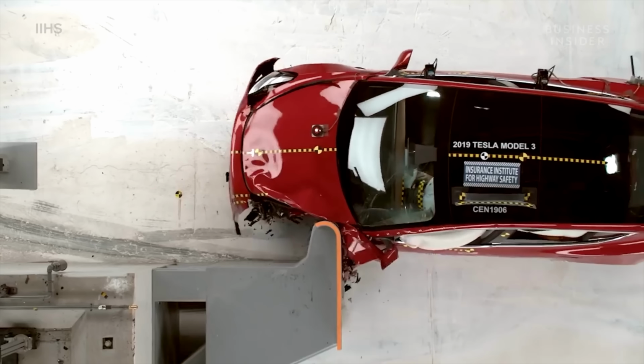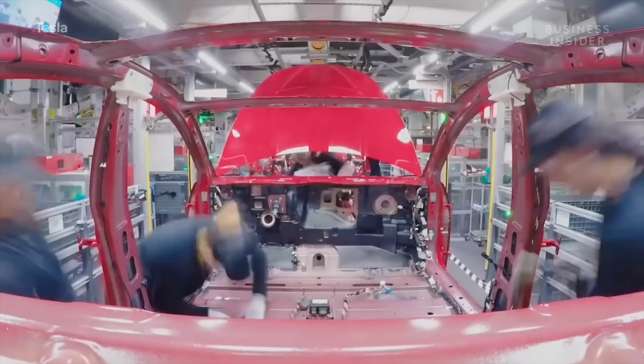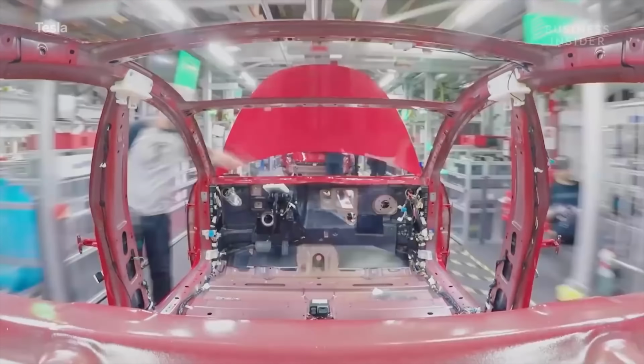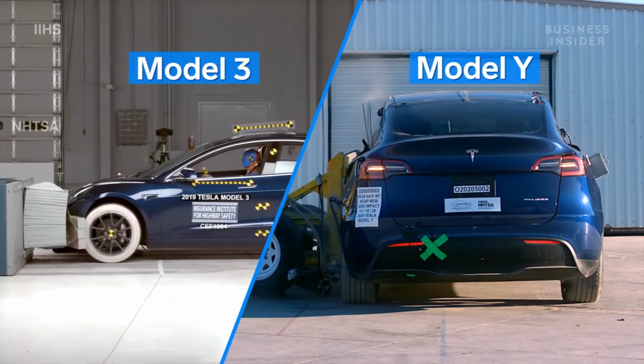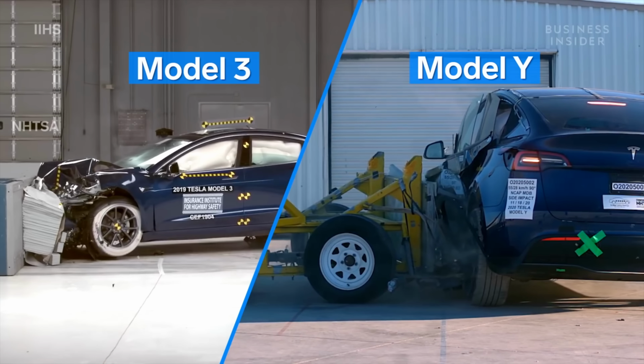One of the standout features of Teslas that contribute to their impressive safety rating is their low center of gravity, which is made possible by the placement of the battery pack on the floor of the vehicle. This gives Teslas a low center of gravity that helps them stay stable and safe on the road, even at high speeds.